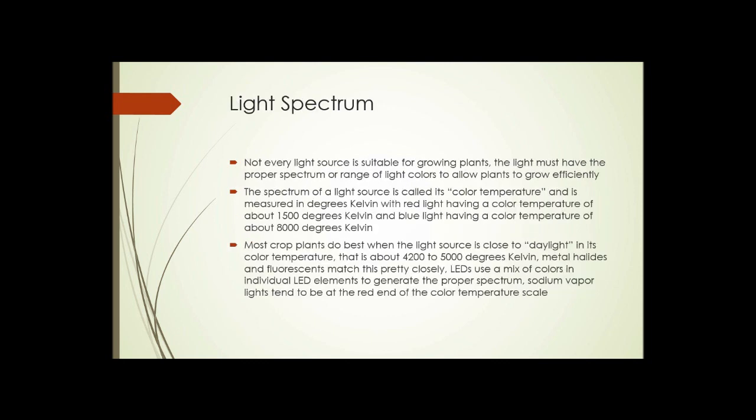Let's take a look at the light spectrum. Not every light source is suitable for growing plants. The light has to have the proper spectrum or range of light colors to allow plants to grow efficiently. Plants need some light on the reddish end of the spectrum. They need some light on the bluish end of the spectrum. So what they need is a balance of light.